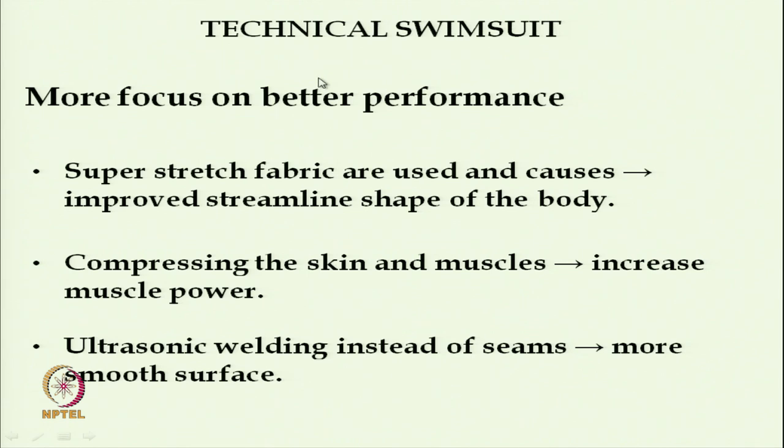So, for the technical swimsuit, the main focus is better performance. Super stretch fabrics are used, which improve the streamlined shape of the body to reduce the drag. Compressing the skin and muscle increases the muscle power. So, the swimwear should be able to compress the skin.